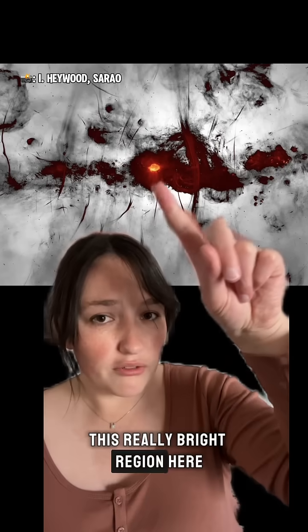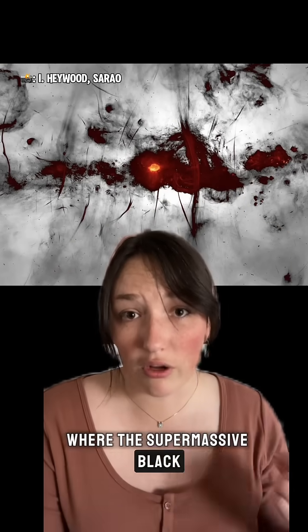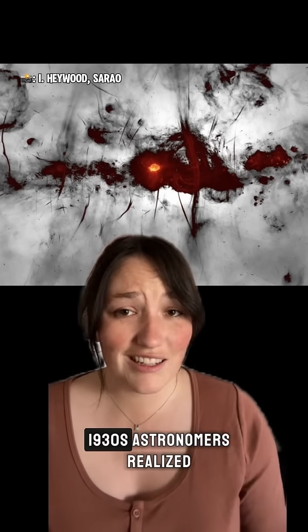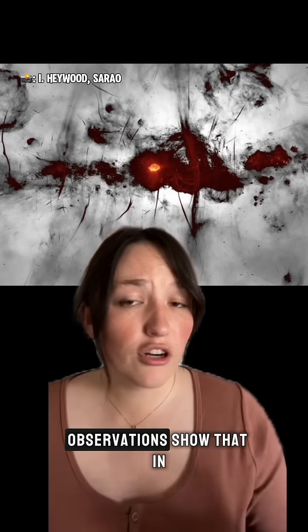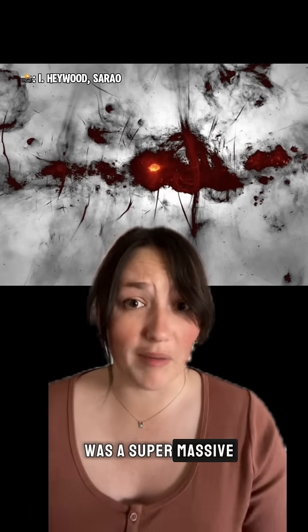This really bright region here, that's the center of the Milky Way where the supermassive black hole lives. Radio observations were actually how the supermassive black hole was first discovered. As early as the 1930s, astronomers realized there was something emitting a lot of radio in the center of our galaxy. And later observations showed that in the midst of all of this radio emission was a supermassive black hole.